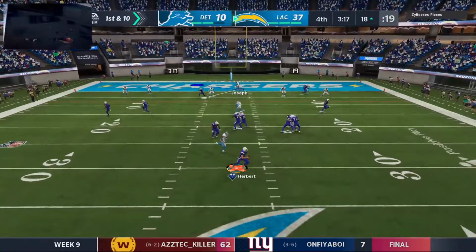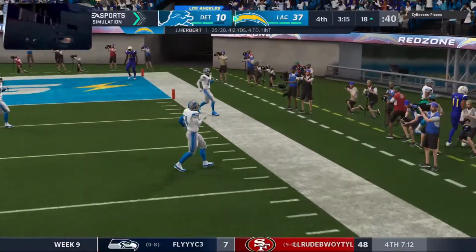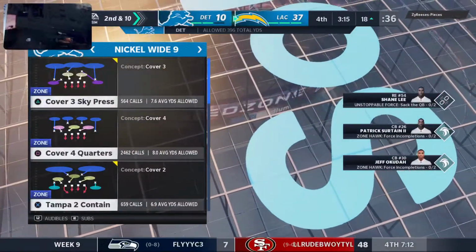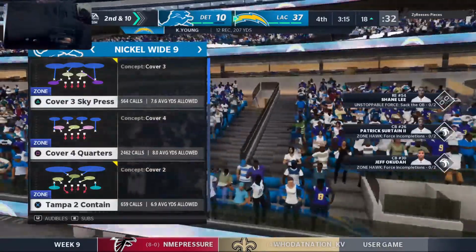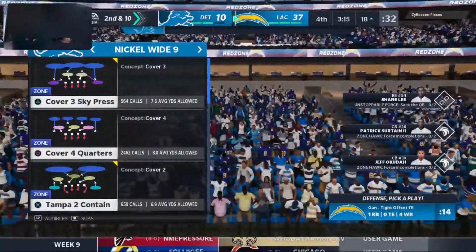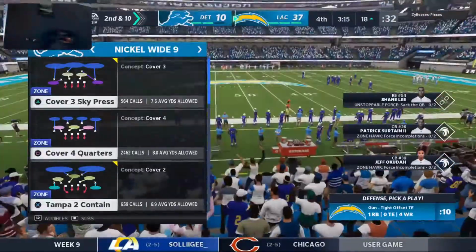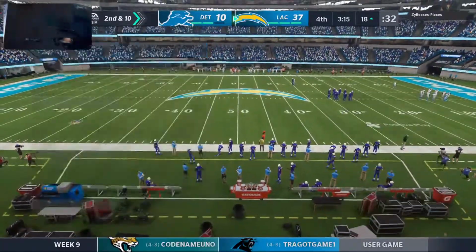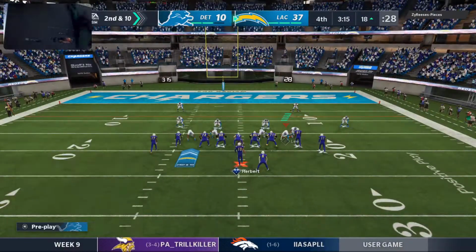From the gun, Herbert. And that's incomplete. They're certainly not letting up on the pressure in this one, and oftentimes you hear this expression, all gas, no break from defenses. But in this case, it's the offense still throwing the football up big in the 4th quarter. So after the incompletion on 1st, now 2nd and 10.